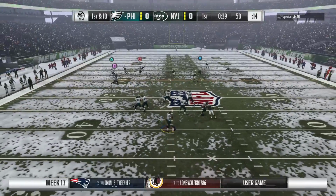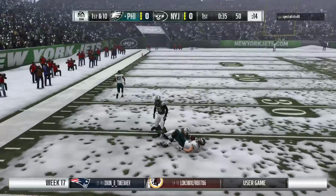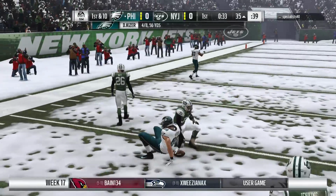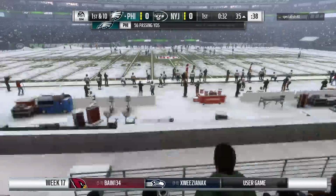Kaiser now from the 50. That's caught by the big tight end, Dallas Goedert, and he's got this down to the 35. 15 more there, and they're on a roll.